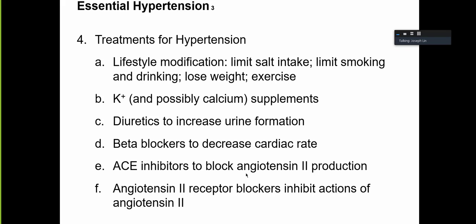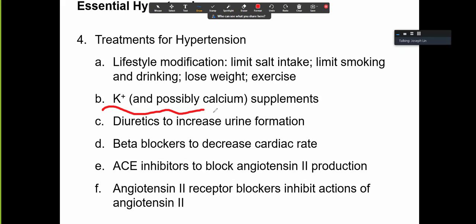So the first one is just your lifestyle. That's why exercising is good, limiting smoking, and changing your diet. The second one is going to be a set of drugs that are potassium-based supplements. So when you absorb more potassium, you have to excrete more sodium, and by removing more sodium, you're losing more water. The other ones are a class of drugs called diuretics, right? Furosemide, and these are drugs that basically block the receptors and the uptake of water in your kidneys, so you pee more.